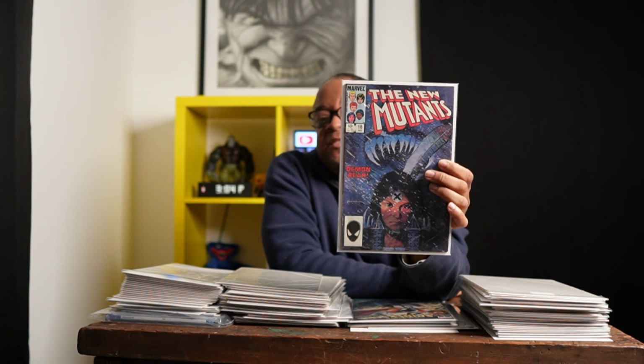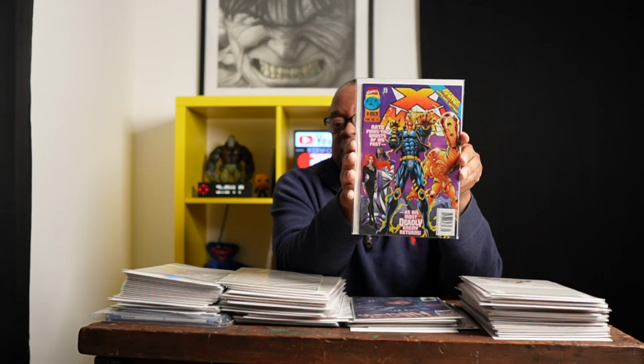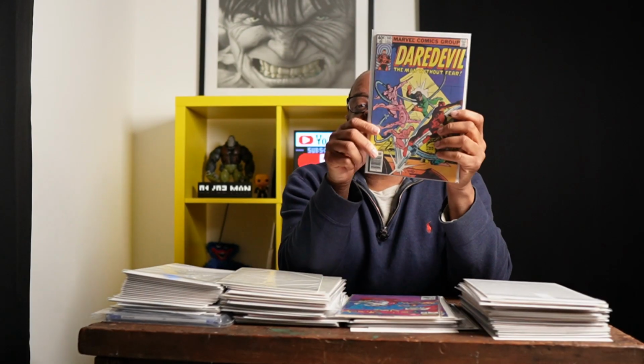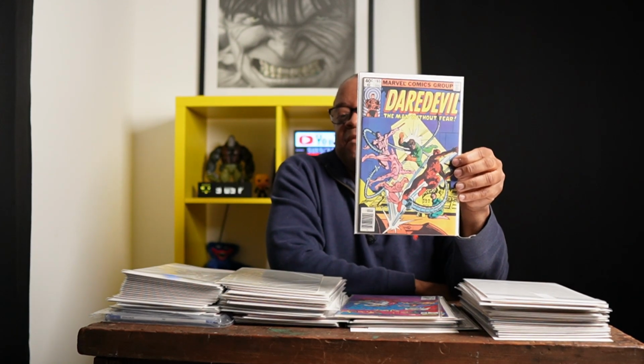New Mutants 18. This is the first appearance of Warlock, the alien Warlock, not Adam Warlock. Of course, there's X-Men number 15, the first cameo of Onslaught. Daredevil 165, great Frank Miller art. And as usual, this series had great Frank Miller stories.